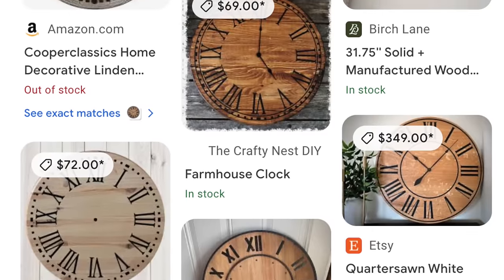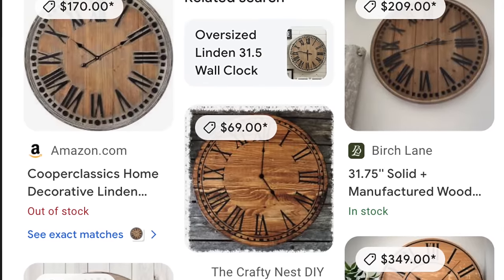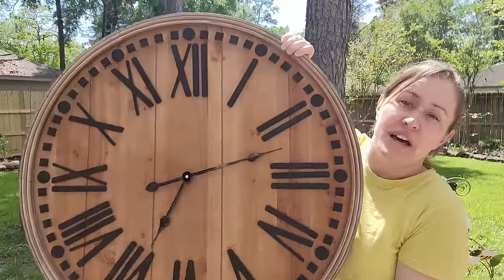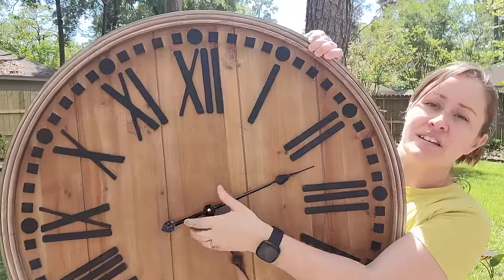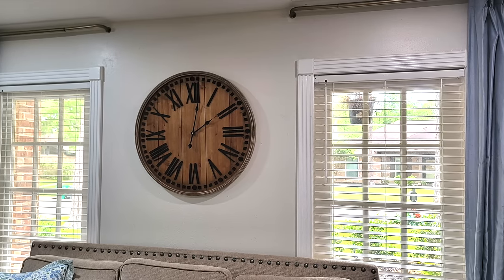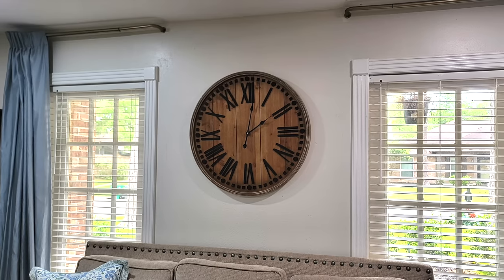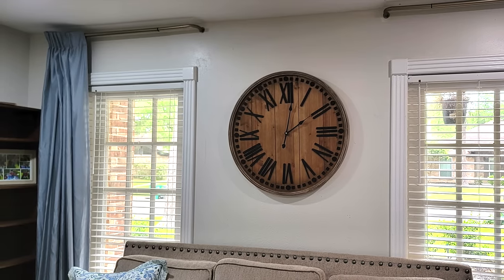It says it's from Amazon, but it was originally $170. Now, the hands are broken, so it does need to be repaired. But it's real solid wood. I think the hands might be broken, so I need to fix those. I found what I think are the identical clock hands on Amazon, and I think they were $15. So either way, this is still a total steal of a deal for something very high-end looking, very fancy, very expensive.